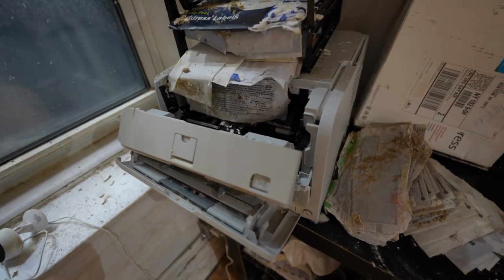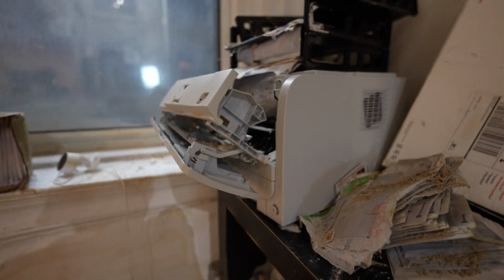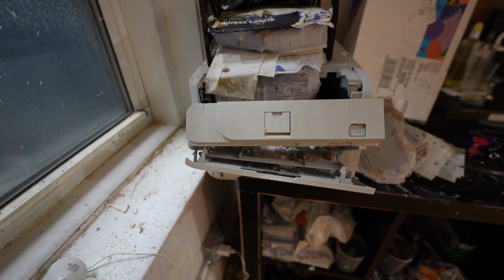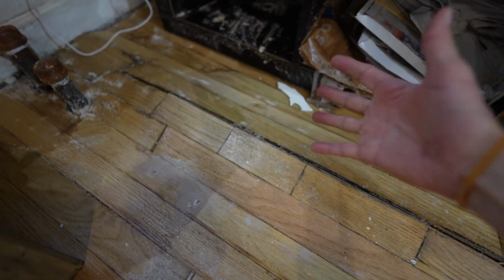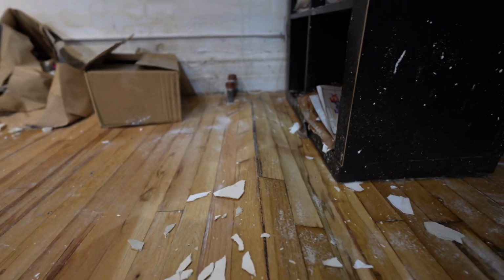But my favorite has to be the printer. Look at how messed up this thing is. It was actually a really good printer, but it looks like debris falling from the ceiling landed on it, and that's why it is in the state that it is. It also knocked out our security camera. Whoa, look at the floor. See how it's bowing up like that? I think that's from water that fell on it and just kind of sat there.